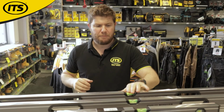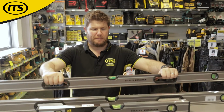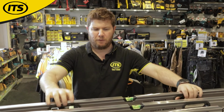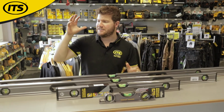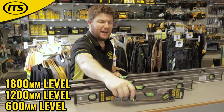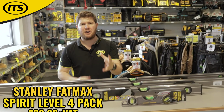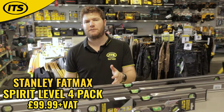Brilliant build quality, protected, very, very accurate dials as well. And we've got the soft grip for really good precision as well and good handling. In this set, we've got the 1800mm, the 1200mm, the 600mm and the little torpedo level as well. Bundled all that together for just $99.99 plus the VAT.